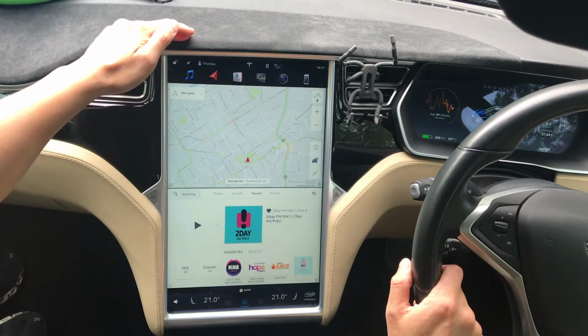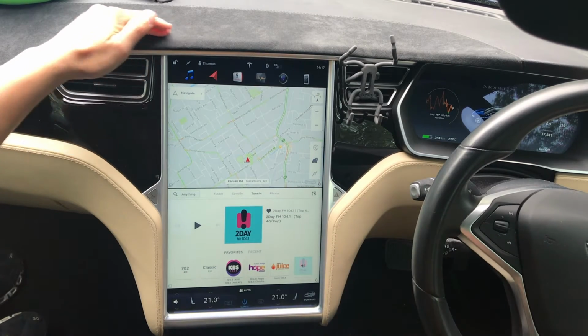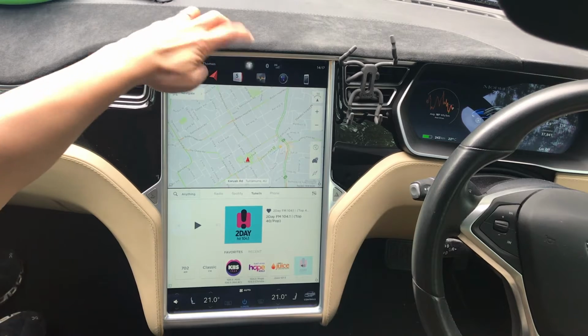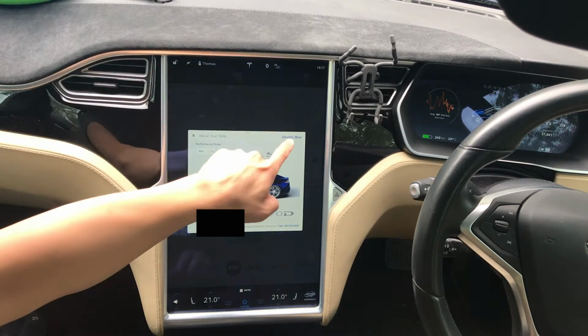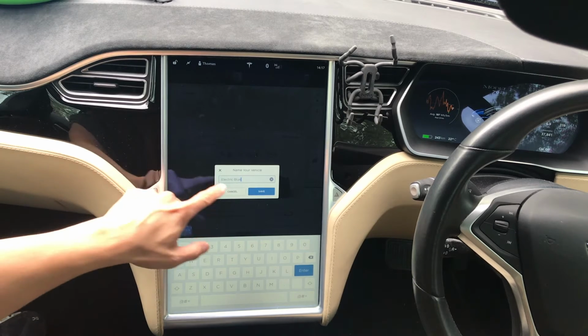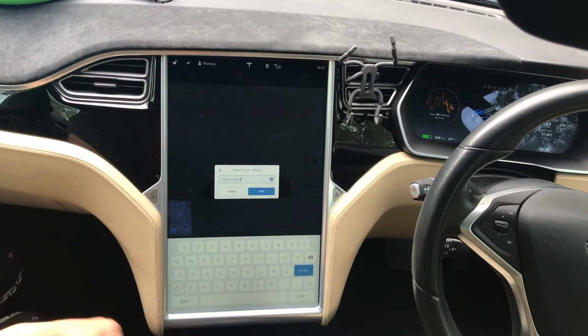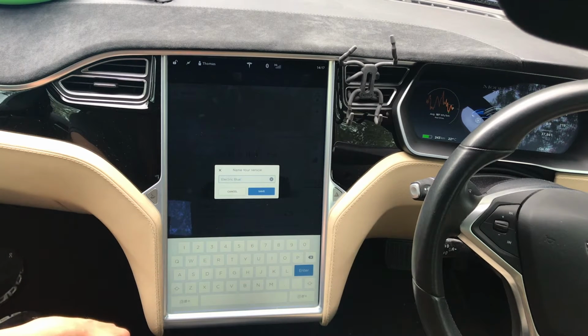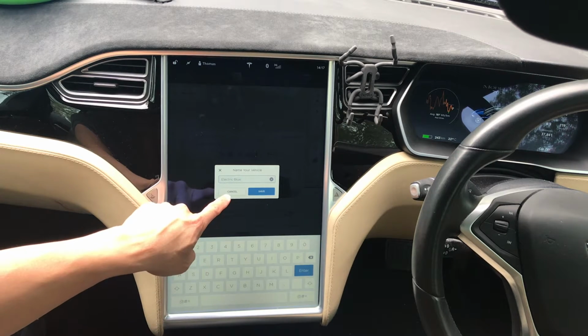Okay, so I've reset my settings, then the seat, as you can see, is moving back to my original position, which is quite good. The T button tells you the name of your car, which you can always change. My car is now called Electric Blue. There are certain Easter eggs you can plug in that give up some interesting names. Like if you type in 42, it'll give a little Easter egg from the Hitchhiker's Guide to the Galaxy. I'll let you figure that out for yourself if you have a Tesla.